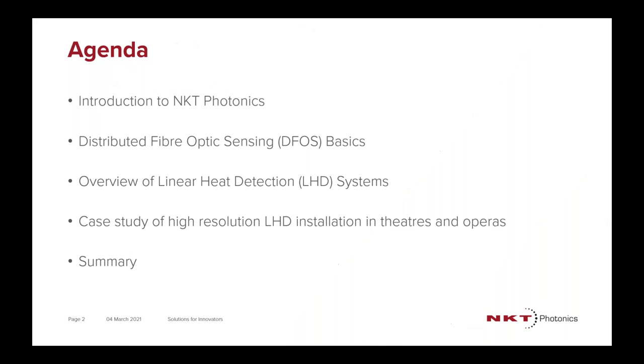Going through the agenda, first I will talk a little bit about NKT Photonics itself. Then I'll briefly introduce the basics of distributed fiber optic sensing systems, and provide an overview of linear heat detection systems. Afterwards I will hand over to my colleague Felix Heck, who will talk about the case study, LHD installation in theaters and operas.